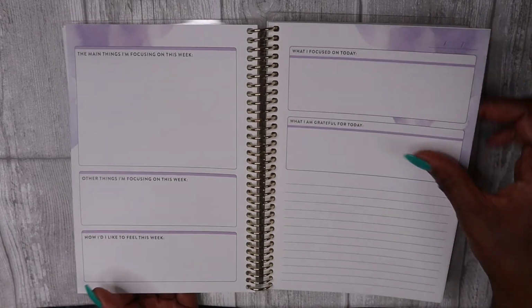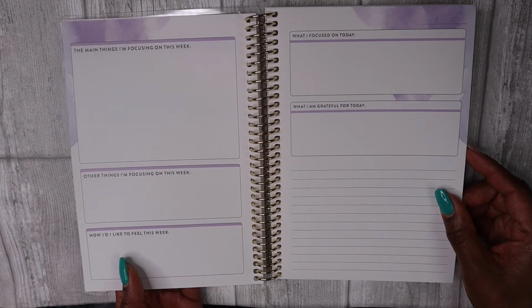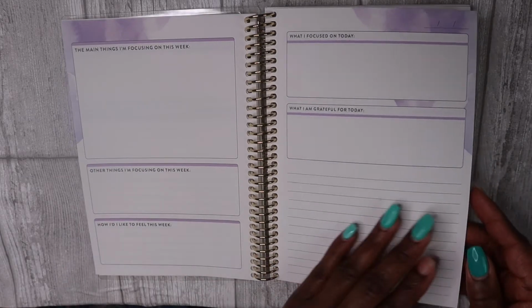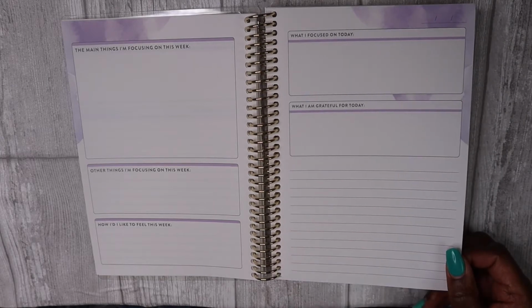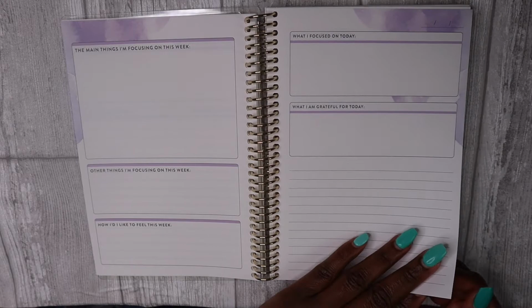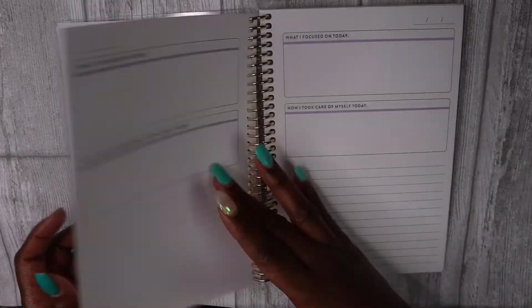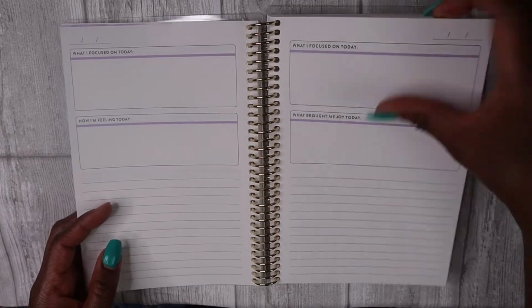So there's a lot of prompts here also to kind of help direct you in how to properly journal or do reflections, which I think is really great, especially for a beginner or even someone who just wants to kind of move to the next level of journaling, which is where I am. So I love this. I can't wait to start using it. This is really, really good.